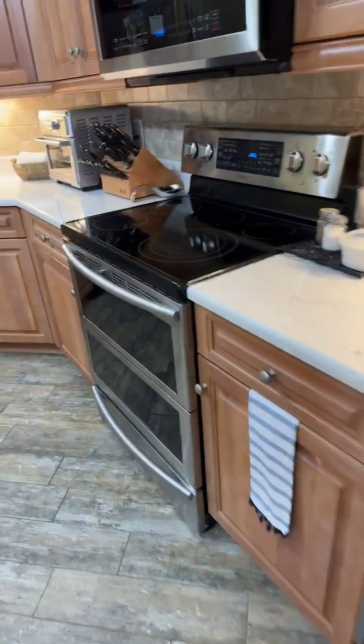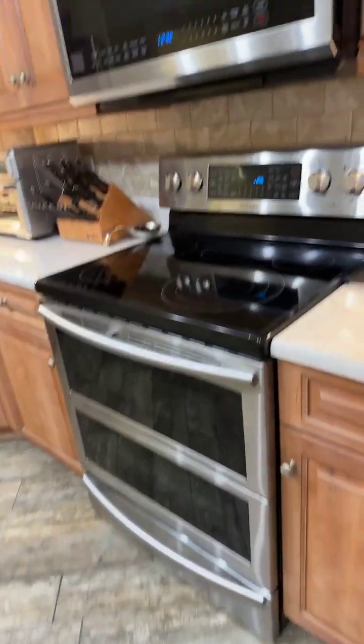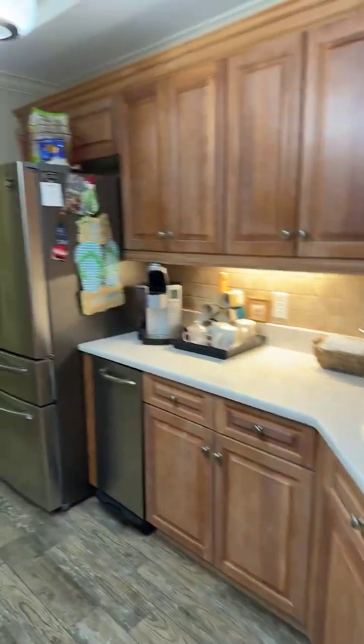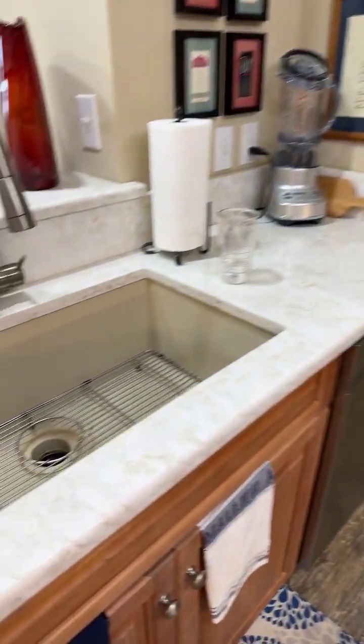All Samsung stainless steel. She got the double oven here. Huge microwave. Oh my God, it's big. French door refrigerator with the 2 drawers. The large basin sink. Dishwasher.